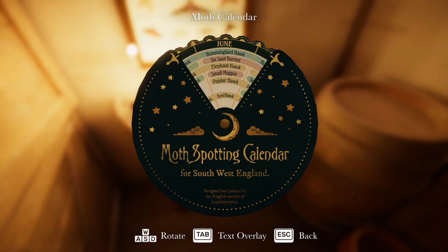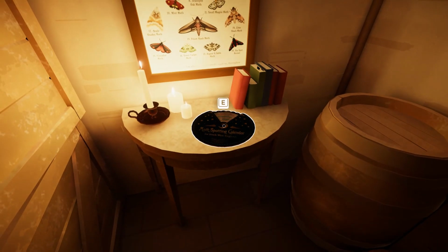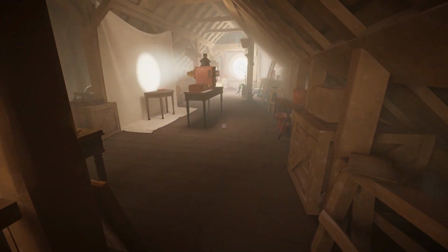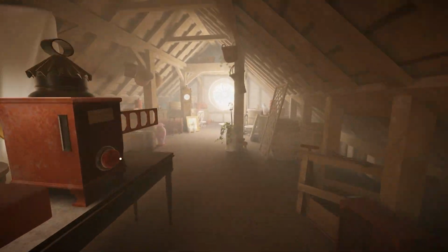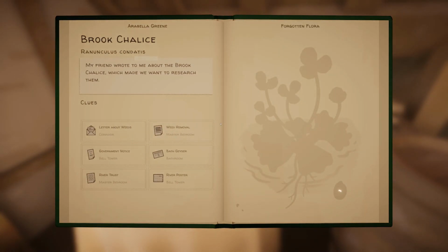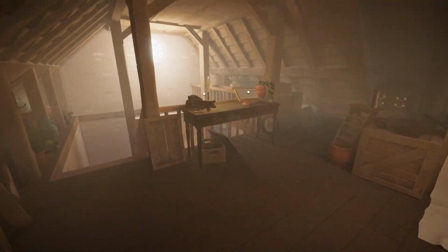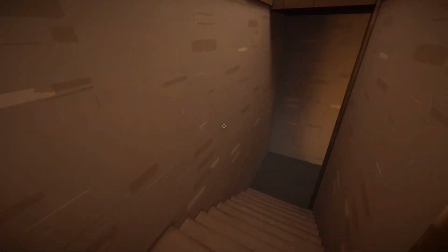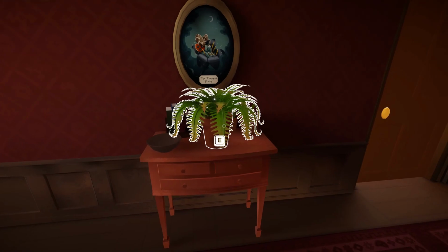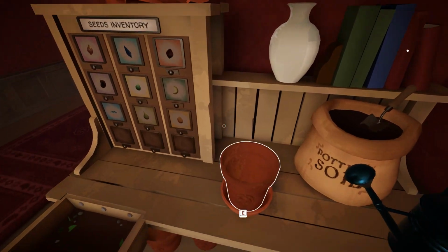Okay, so moth spotting calendar. Okay, I feel like I'm going to need a little bit more information on this plant before I can go ahead with anything. So, let's collect the seeds. So this is the Brook Chalice seed, so I feel like we've got everything in terms of that one. So we're going to work with the other plant in a moment, but let's go do this one first. I'll come back to you in a moment, mister. So we've now finally got the Brook one.